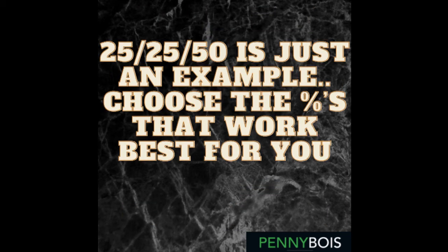So why do we not call it the 25-25-50 rule in PBU? Why do we call it the PBU buy-in method? Well, because 25-25-50, or the 25%, 25%, 50%, is just a guideline. It's just an example. It's a suggestion. You don't have to use those exact percentages.